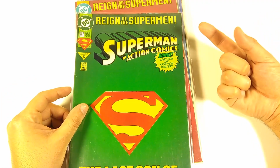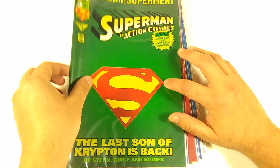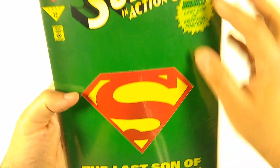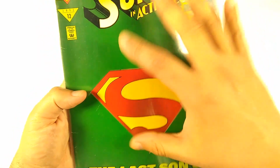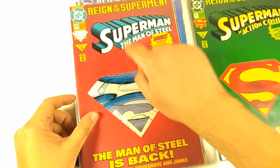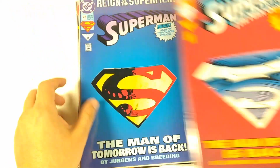After Superman was killed by Doomsday, there's a bunch of Supermen that came back from the grave, and these have a cutout. This is actually cut out into the cardboard stock so that you can see something behind it. I'll open it up in a moment. So Action Comics had one. Man of Steel had it also, so die cut to see something behind it.